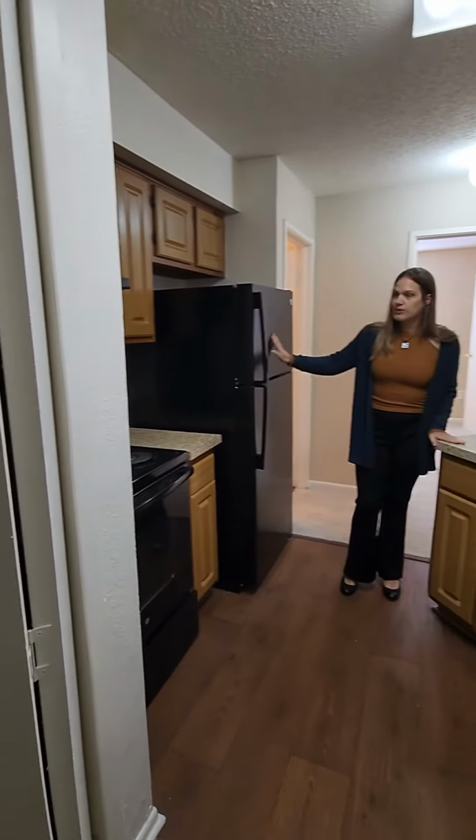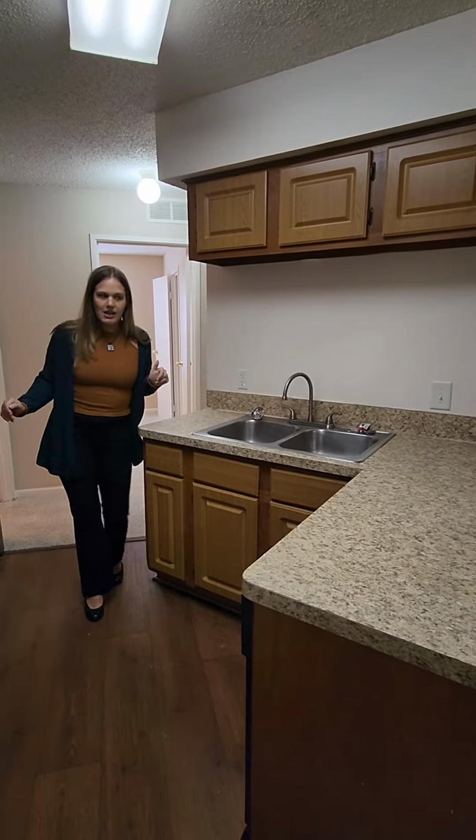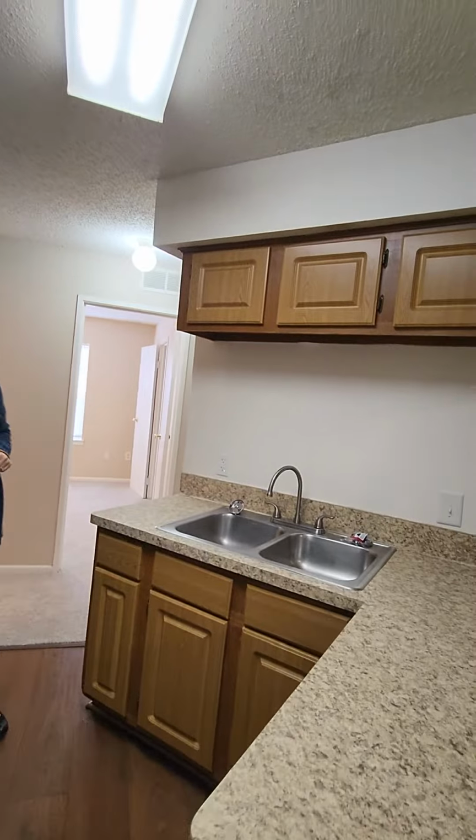This is the 2016 renovated kitchen with black appliances, honey oak cabinetry, perfect kitchen to cook in, plenty of prepping space on the counter, and you turn right around where your oven is to cook.